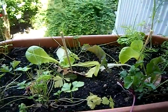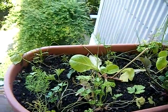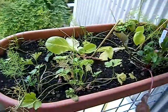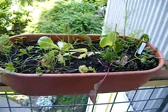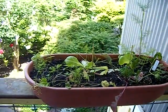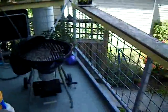So hopefully in a couple months, or maybe sooner than that, I'll post another video. Maybe two weeks I'll set as my goal. But hopefully we'll get a better look at the herb garden here. Hopefully it'll be much fuller. And I'll give you an update on the lettuce, and I think that's it for now.